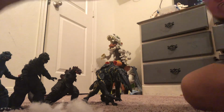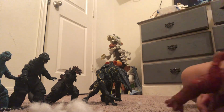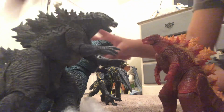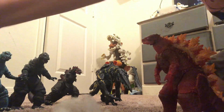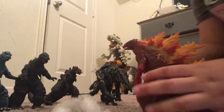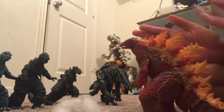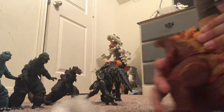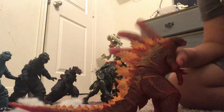Okay, now we have this figure. This was the first one I got out of all three of these. And it's the thermal figure. This one I really like. I got it for Christmas. And you can see it has an orange and red paint job. Yeah, I really like it.